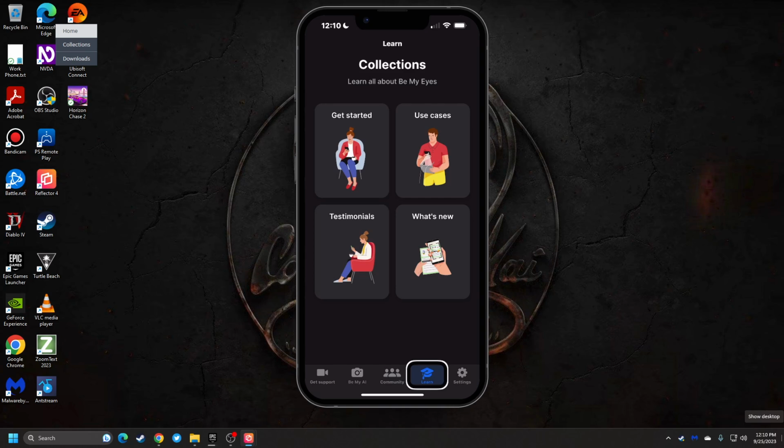So this gives you some information on how would I use this app? People just like, okay, I've got a camera. What kind of questions should I ask? So that's kind of what this is.